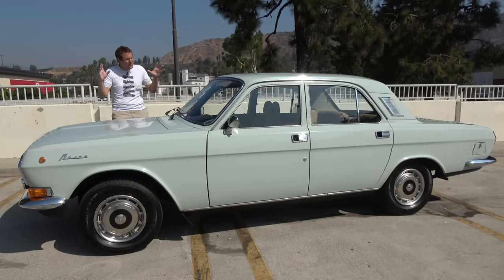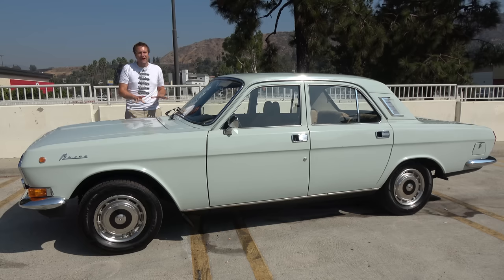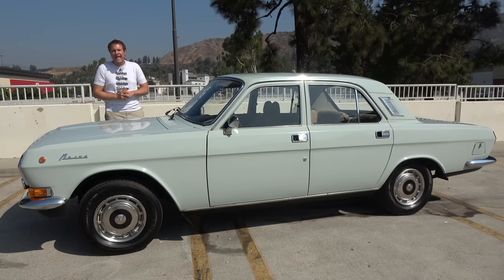And so those are the quirks and features of the Volga GAZ 2410. Now it's time to get this out on the road and see how it drives. All right, driving the GAZ 24-10. No power steering in this vehicle, no surprise. So turning the wheel is a little bit of a challenge, as is just about everything in here.